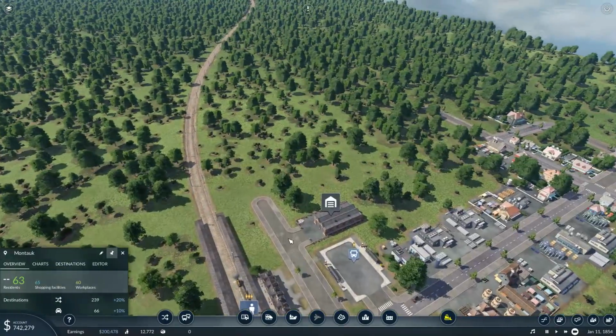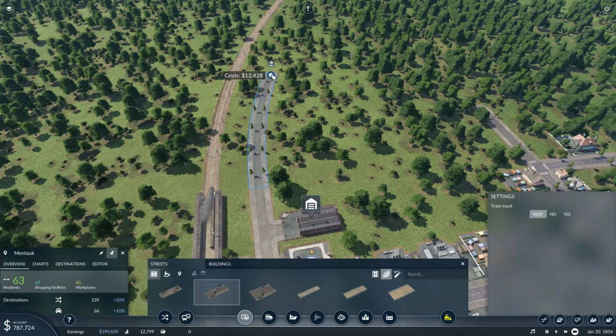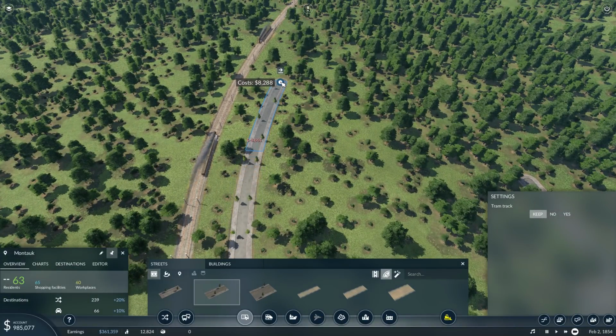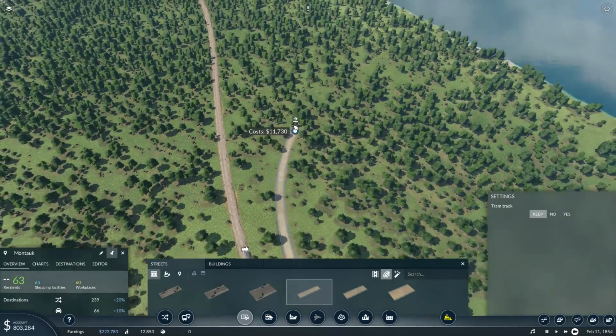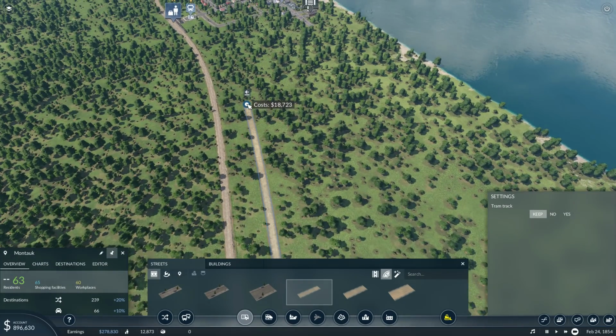All right, let's do it. So let's have ourselves a bit of a road curving around here like this. Like that kind of thing, and then we'll have a bit of country road action.